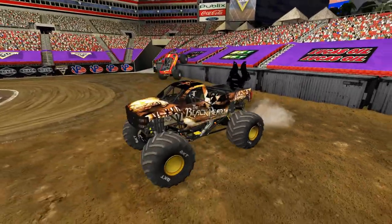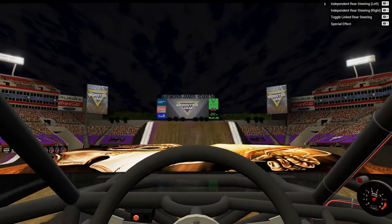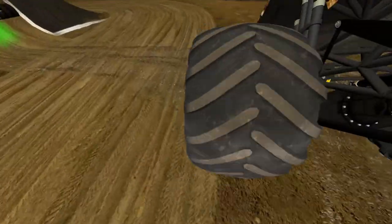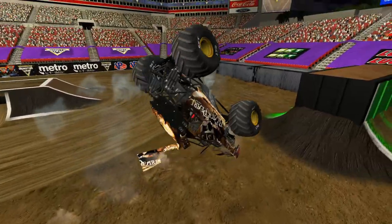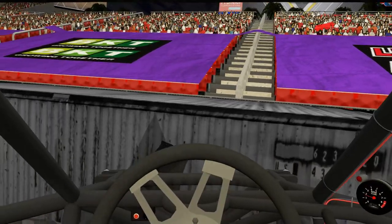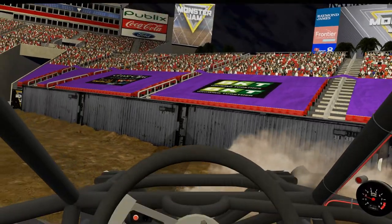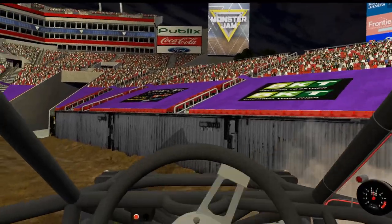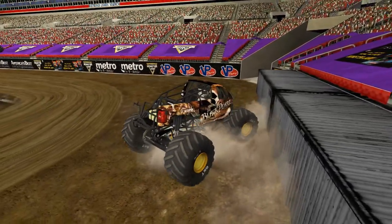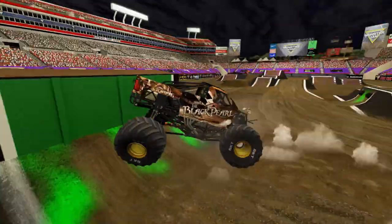What is this? Black Pearl. Black Pearl is fixed. And it looks like he's back at it. I don't know if the judges are going to accept this run, but he wants to prove that he's got more left in him. Get a little hung up on these shipping containers. Oh, and he's hitting the backflip ramp backwards.